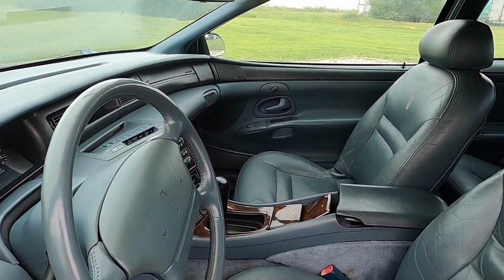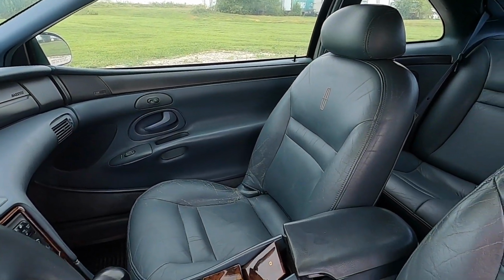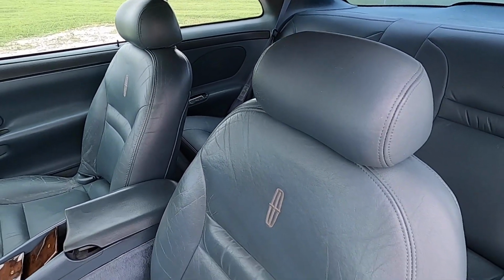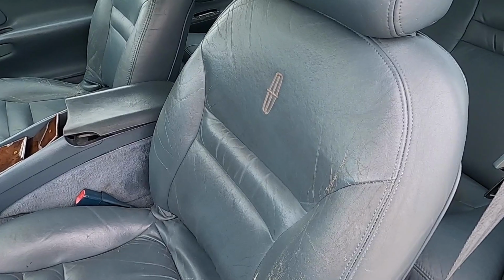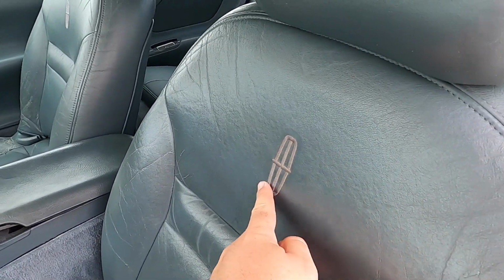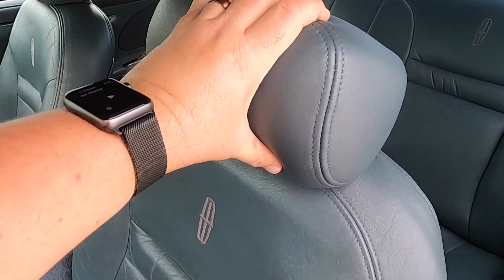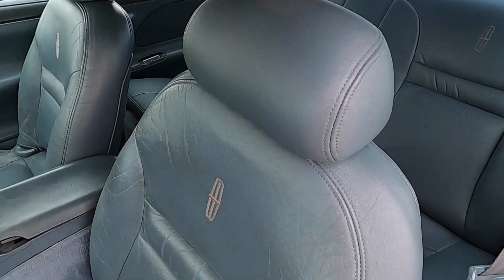Alright, and let's take a look at these seats. Seats are very, very comfortable, very nice and supportive. Nice leather coverings on them. You have the silver stitched Lincoln Star. Your head restraints do tilt, as well as are height adjustable.